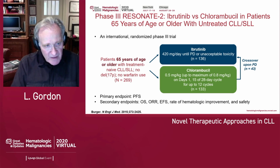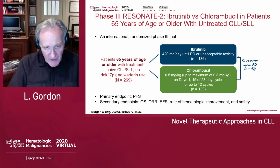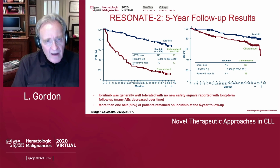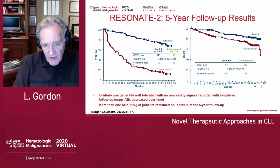This is an international randomized phase 3 trial for patients with treatment-naive CLL, and this is where ibrutinib was compared to an old standby, chlorambucil, given in pulse fashion, as indicated on this slide. And remember that no warfarin was allowed in some of the early ibrutinib trials, and that comes back to us now as we're seeing more patients with atrial fibrillation. So again, the data in RESONATE-2, 5-year follow-up suggests ibrutinib over chlorambucil, progression-free survival, and with some benefit in overall survival, although not statistically significant, but clearly in progression-free survival.